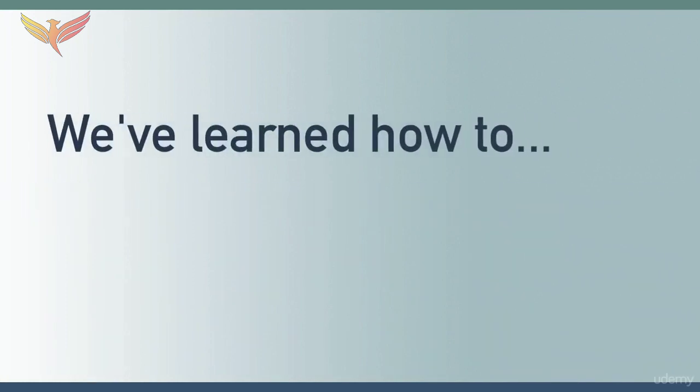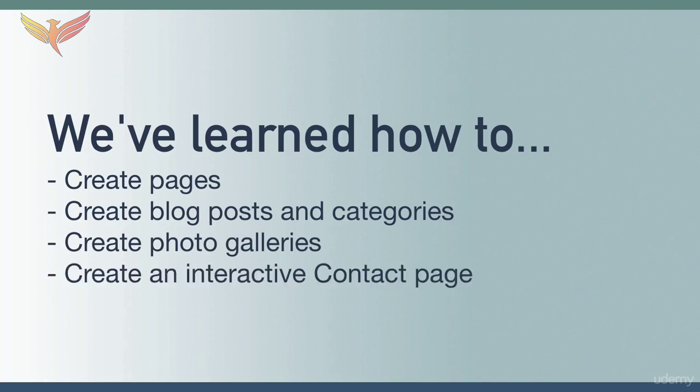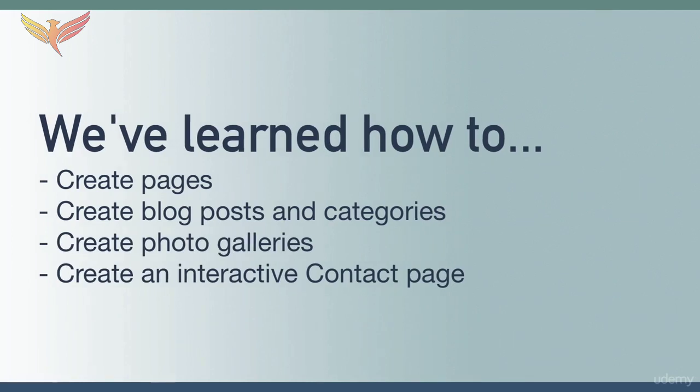First, let's review what we've learned so far in the course. We learned how to use WordPress to create as many pages as we would like. We learned how to create as many blog posts and blog categories as we would like. We learned how to create a photo gallery. And we learned how to create an interactive contact page. Now, those are the building blocks for most websites, but sometimes you'll want to do more.